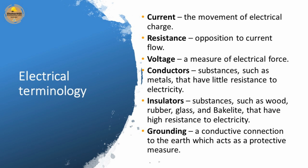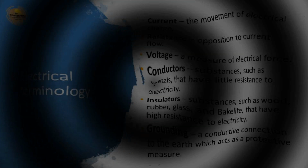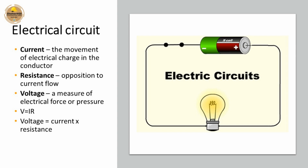Electrical terminology. Current, the movement of electrical charge. Resistance, opposition to current flow. Voltage, a measure of electrical force. Conductors, substances, such as metals, that have little resistance to electricity. Insulators, substances, such as wood, rubber, glass, and bakelite, that have high resistance to electricity. Grounding, a conductive connection to the earth which acts as a protective measure.